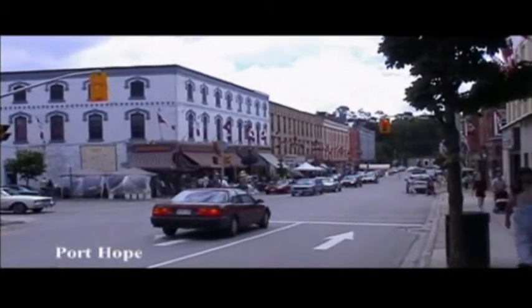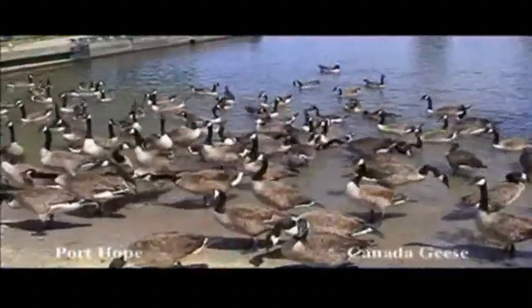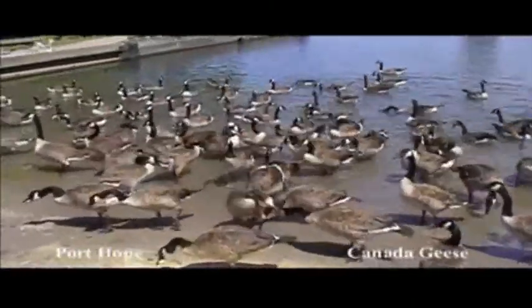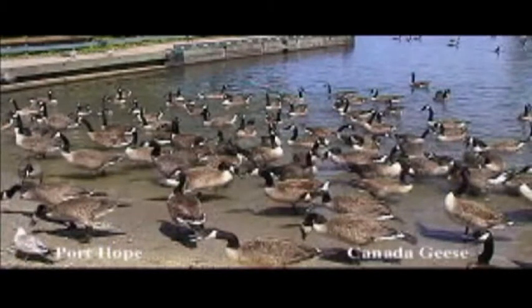This is Main Street at Port Hope. And this is geese, Canada style. It is now sadly time to leave Southern Ontario and to return back to Toronto, where we take the night flight back to Gatwick.